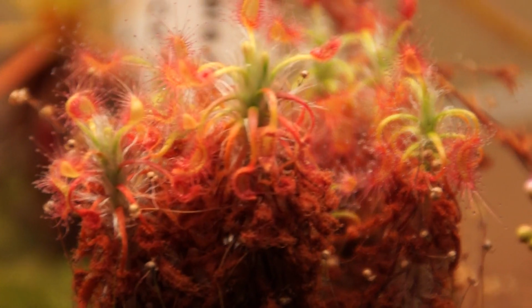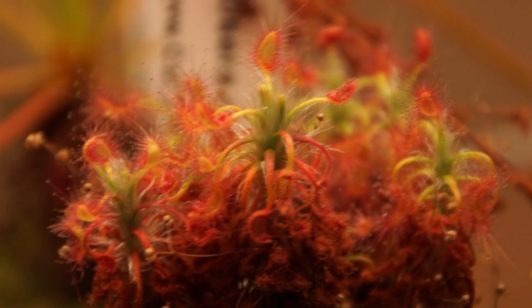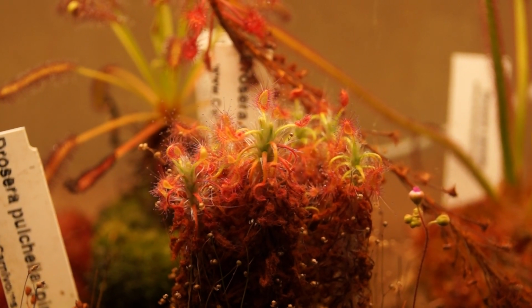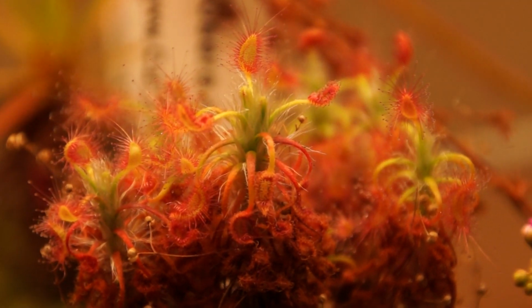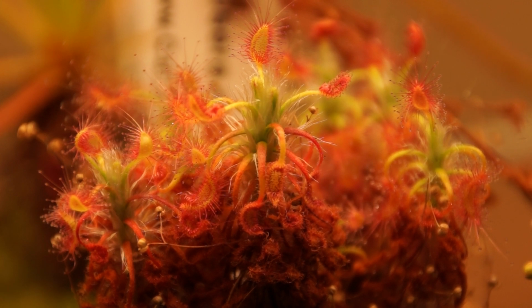And then here's Drosera scorpioides, looking good as always. Definitely my favorite pygmy sundew. I'm going to try to propagate these guys this summer, but they're doing really well. I think I got these from California Carnivores, and I think it's the other form. It's a form that grows slower and lasts longer, and they haven't grown very tall since I've gotten them.